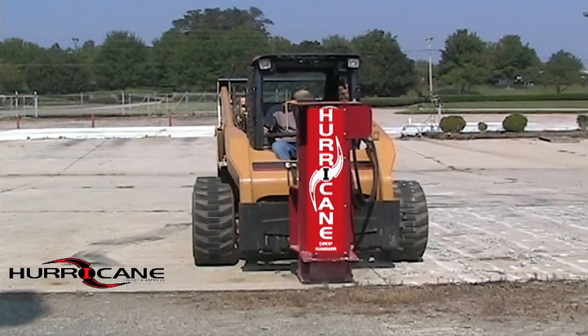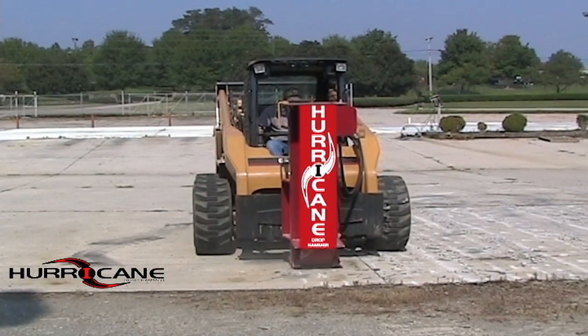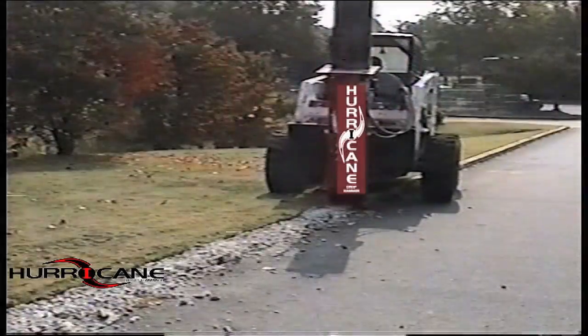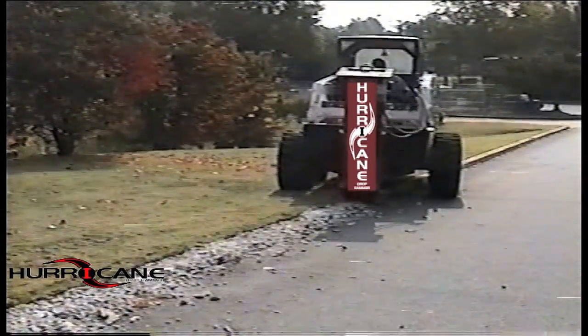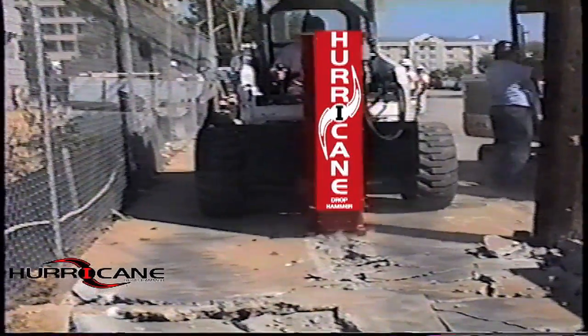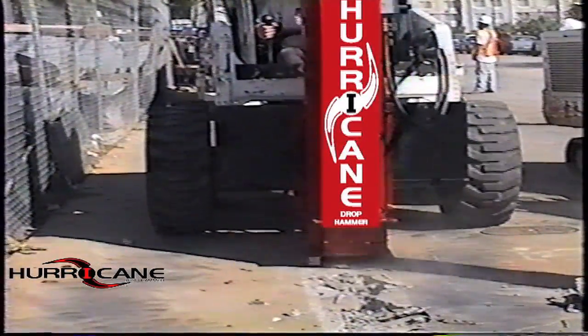The Hurricane's simple design and rugged high strength, combined with impact-resistant steels, results in one tough breaker. Even with curbing being up to 12 to 14 inches thick, this is no match for the hard-hitting power of the Hurricane. The hammer weight is manufactured from one solid piece of steel to ensure many hours of uninterrupted breaking.